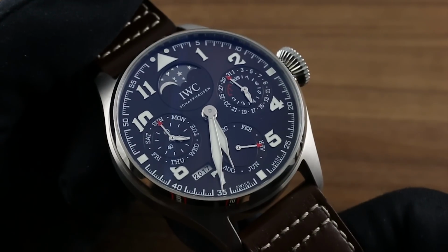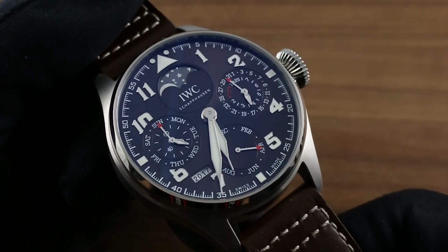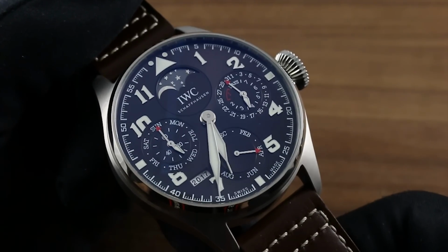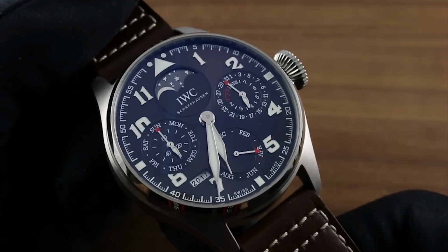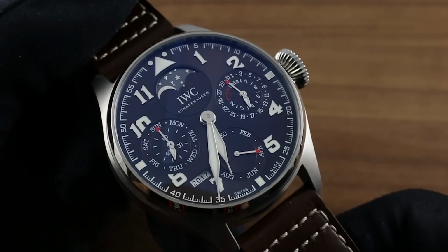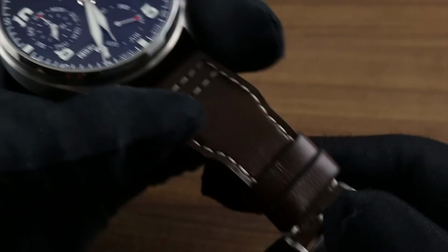Today, I'll be your guide to the IWC Big Pilot's Watch Perpetual Calendar Edition Antoine de Saint-Exupéry, a 1 of 750 special series in stainless steel. This is reference 5038-01. Let's start on the outside and work our way in.